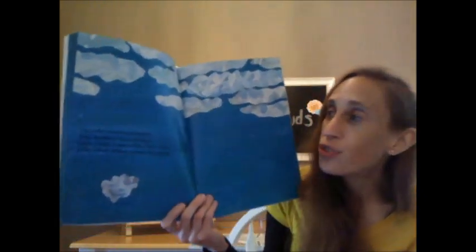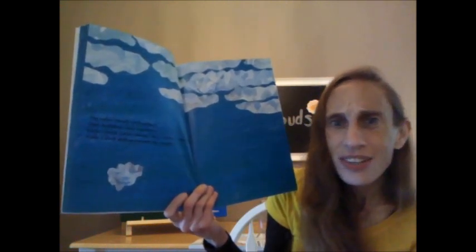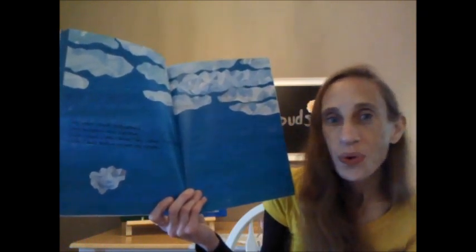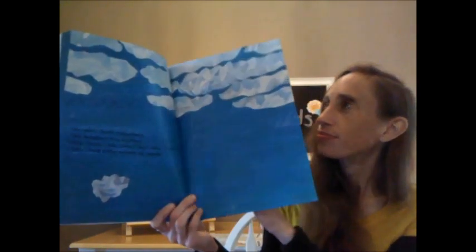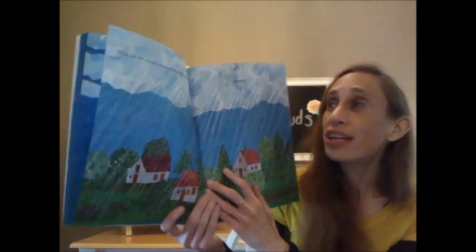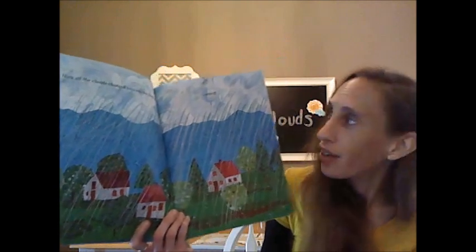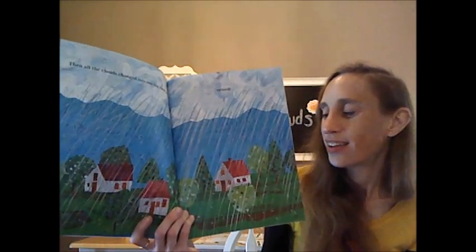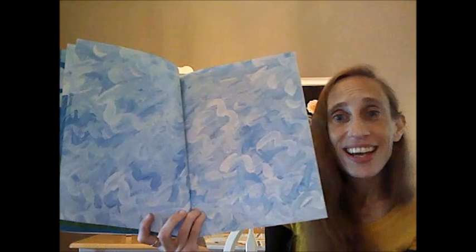The other clouds drifted back. They huddled close together. Little Cloud, they called. Come back. Little Cloud drifted toward the clouds. Then all the clouds changed into one big cloud and rained. And that is the end.